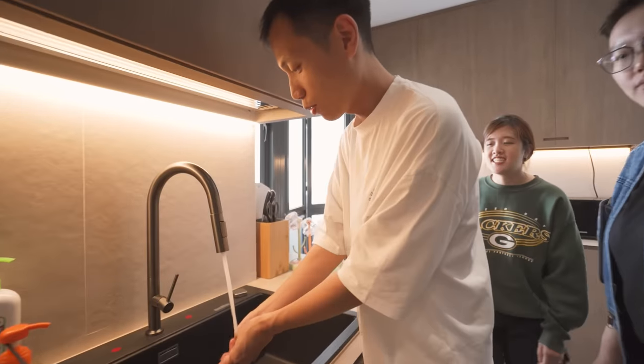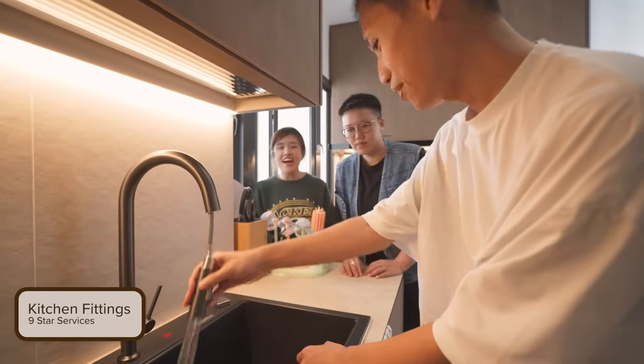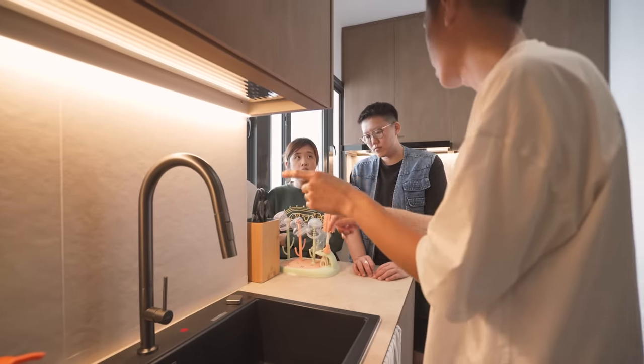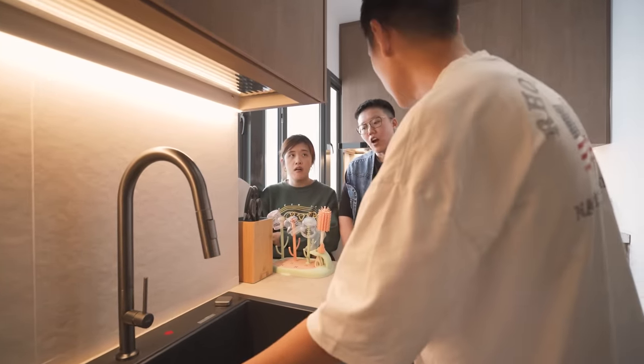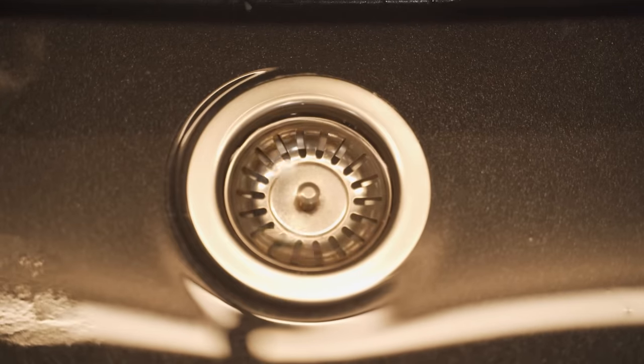This is the sink, of course. We had to go with this, which is similar to, you know, a toilet where you open and close your lifting. Oh, yeah. So it's jacuzzi. Pop. Yeah, jacuzzi. Pop. Tap.